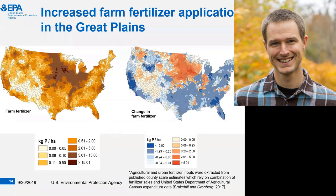Okay, so I'm going to show you some more of these maps where on the left we're going to show the intensity of inputs, and on the right, it's going to be the change in inputs through time. So on the left, farm fertilizer application for phosphorus was highest in the cereal crop producing regions of the country, but also in eastern North Carolina, where there's actually quite a bit of livestock production going on, and of course, parts of the Great Valley in California.